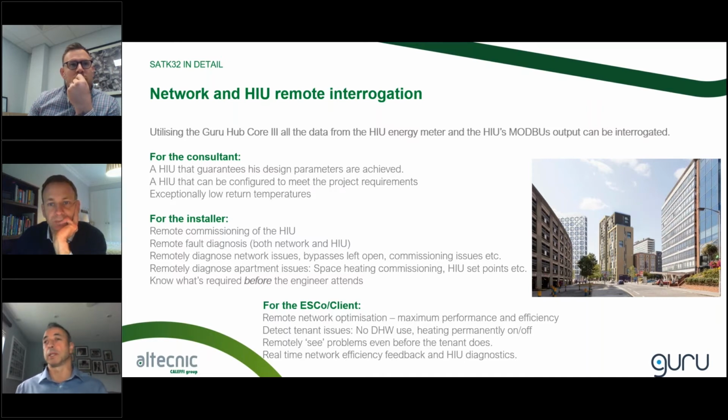So just wanted to break it down by discipline, really. Some of the benefits of the collaboration, the benefits of the HIU and the Guru system as a whole, the two together. So for the consultant, you have a HIU that guarantees that his design parameters are achieved. Limiting what the HIU can take from the network, guaranteeing that the flow rates he's calculated he needs can be set into the HIU, so he knows categorically that what he's designed is what he's going to get once the HIU is installed. It's really crucial, I think. The HIU he can then configure to meet the requirements of his project, and as we saw in one of the earlier slides, get exceptionally low return temperatures, 12 degrees up to 19 degrees, depending on your primary flow temperature going in. So really low return temperatures, so very efficient system.